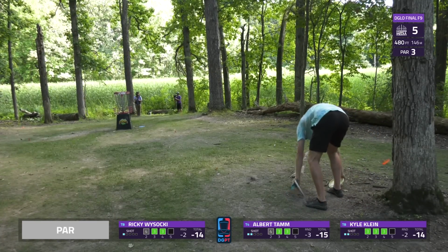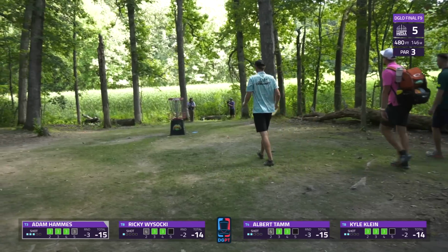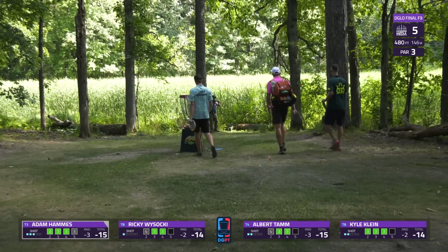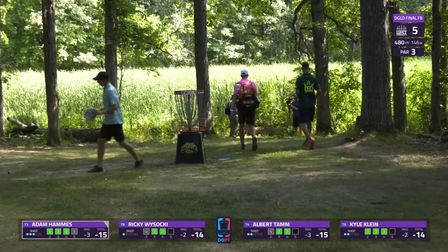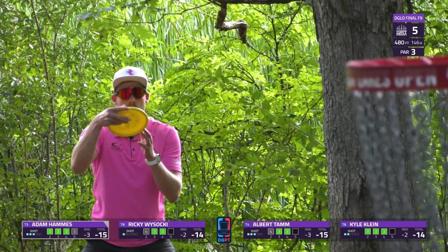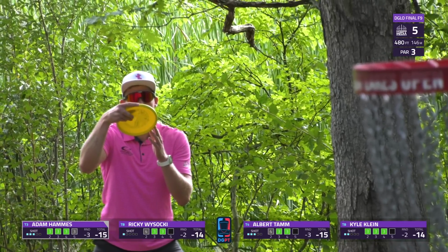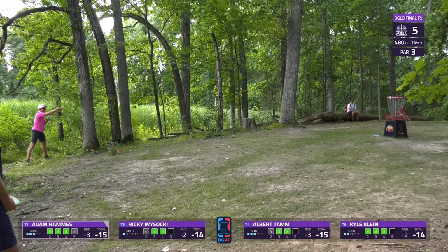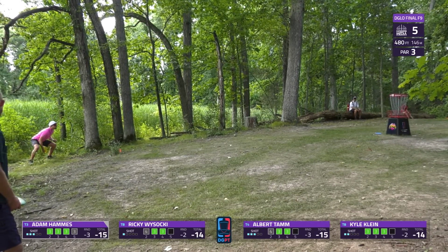Yes, sir. That's got to be the scramble of the tournament, man, or one of the candidates. One of the harder fist pumps I think we'll see for a par as well. That was fantastic. That is the working man's par for sure. He was 60 feet off the tee? That's incredible. He was also about 100 feet in the woods.